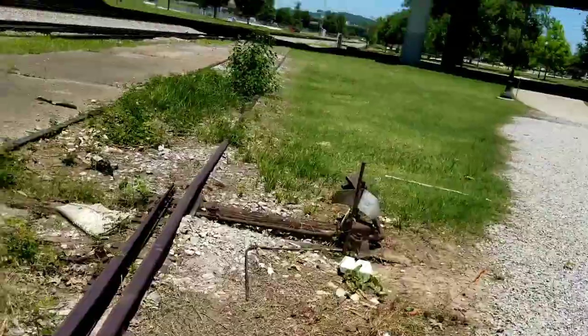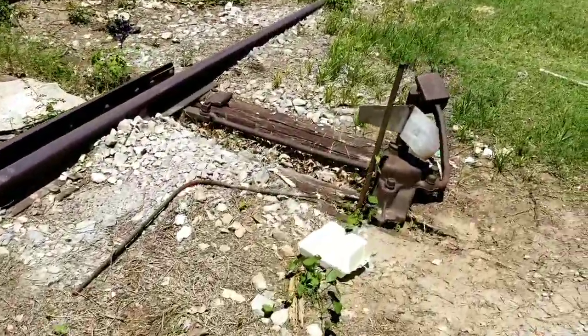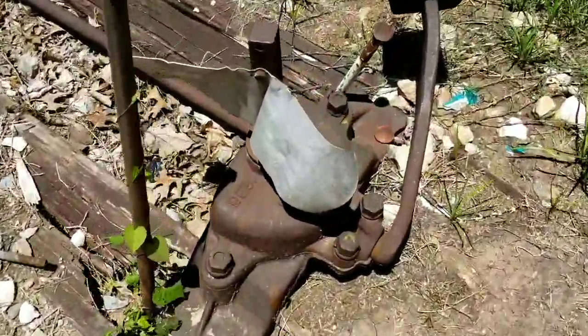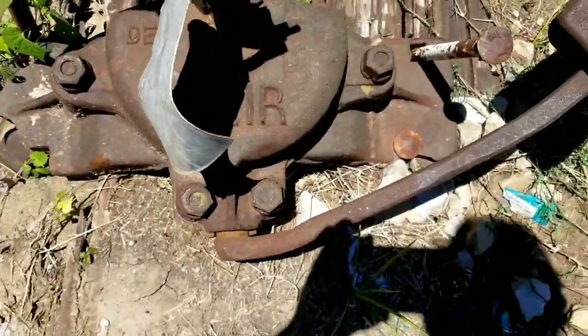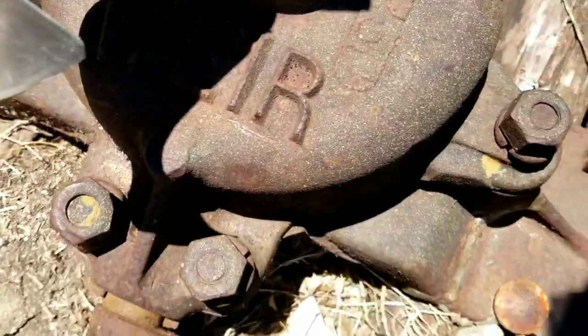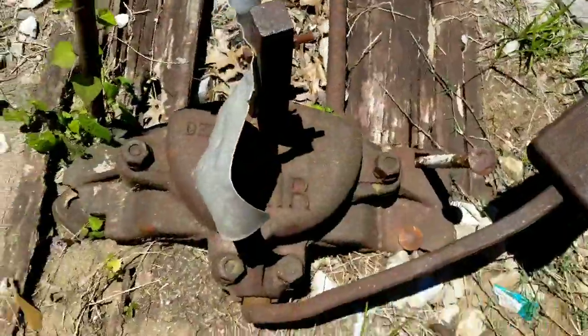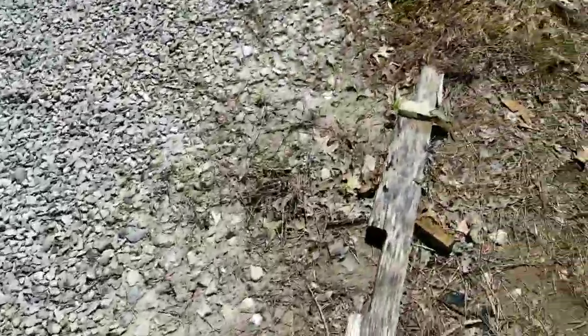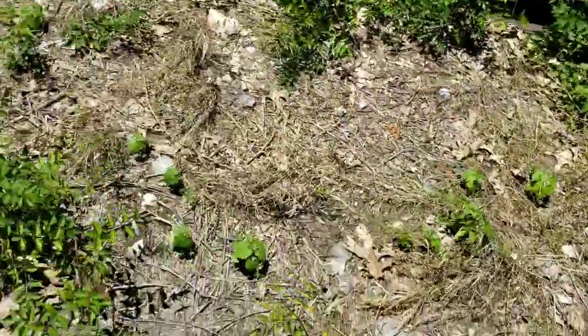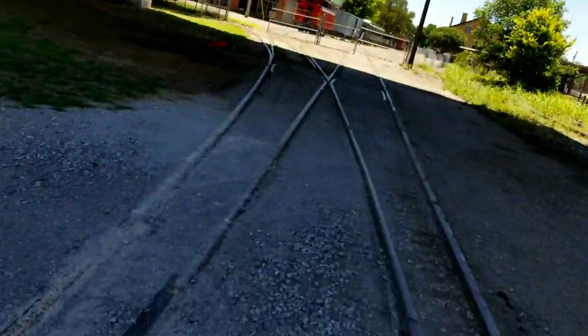check this out. You can see the overgrowth. Here's another one which has part of the flag still remaining. Let's see here. Weir. Don't see the years on it, sadly. These are extremely old switches here. Here we see more overgrowth. And then, so that would have switched, just some more dispersing off to the yard area here.